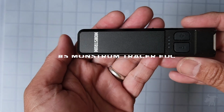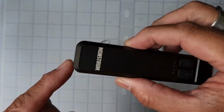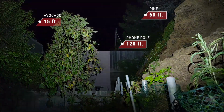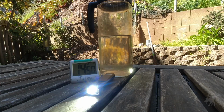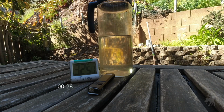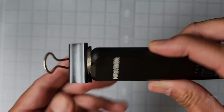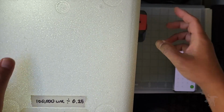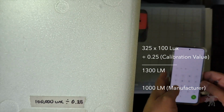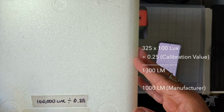500 lumens not enough? How about 1,000? This is the Monstrum Tracer Flat EDC flashlight and laser pointer. Outdoors, the beam could illuminate out to 120 feet or more. Fully recharged and set on high output, I was able to get almost 30 minutes of runtime. It has a solid aluminum body with a magnetic tail. The manufacturer states that it can output up to 1,000 lumens, but in my testing, I got 1,300. So at $70 with the Monstrum Tracer, you could say you're getting more than your money's worth.